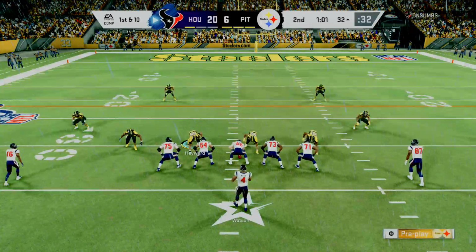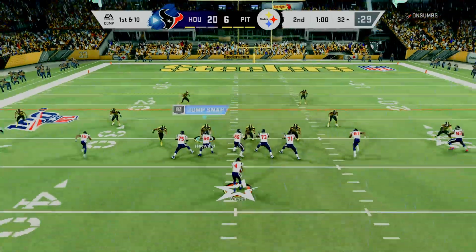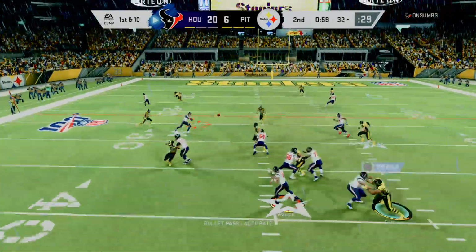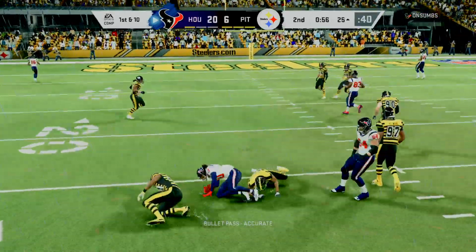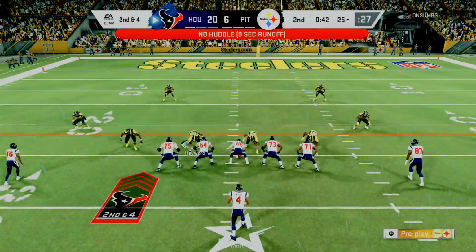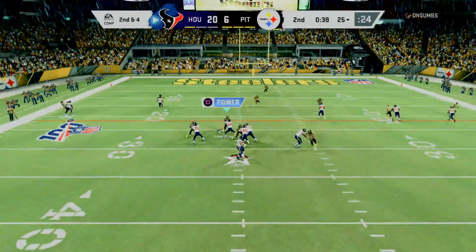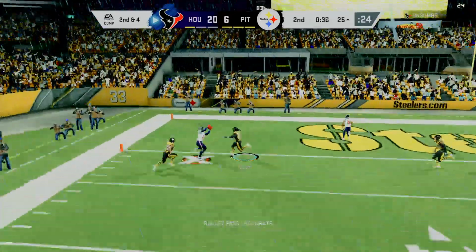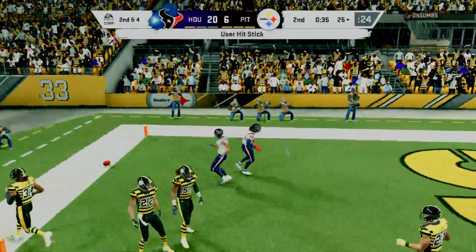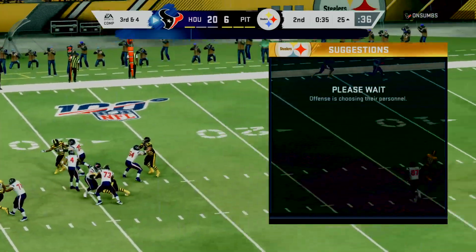From the 32 now, here's 1st and 10. Out of the gun, Watson. Hopkins on the grab over the middle. He'll be dropped at the 25 after a gain of 6. A gain of 6 there on first. Throwing again on second down. Watson. And oh, not only did he drop it, he dropped it in the end zone.